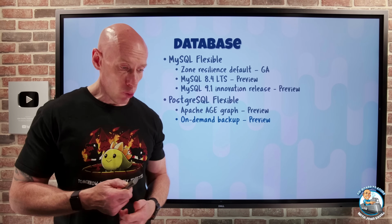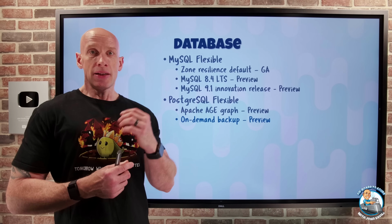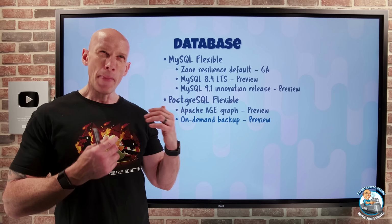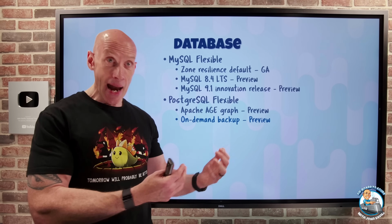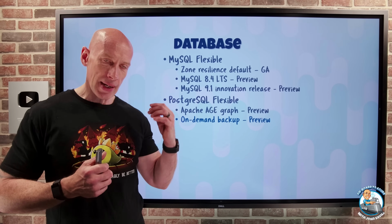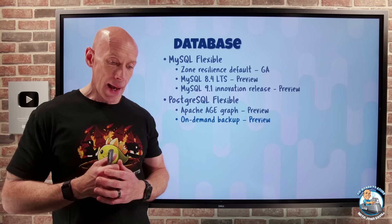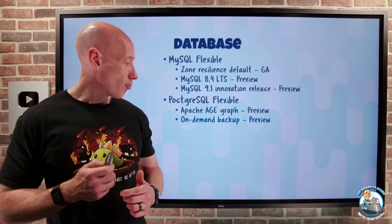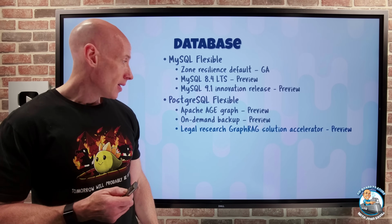On-demand backup is in preview. So normally you have regular scheduled backups, but now I can additionally perform an on-demand backup. Maybe I'm about to perform some type of operation. Maybe I need an instance as is right now to go and copy it and do something else with it. So I can now create these on demand. I can delete them whenever I want. So that is now available in preview. And again, I still have the regular scheduled backups happening there.